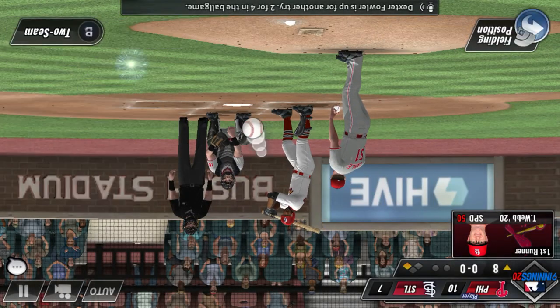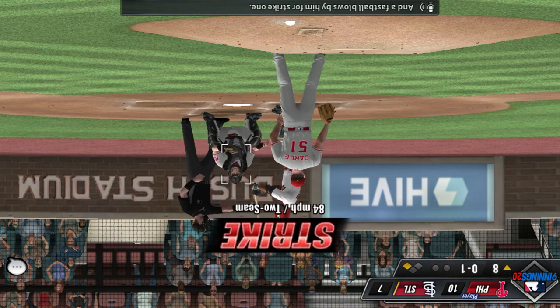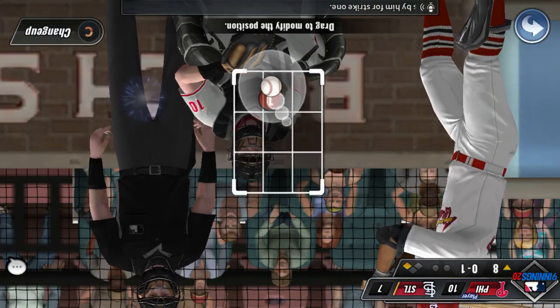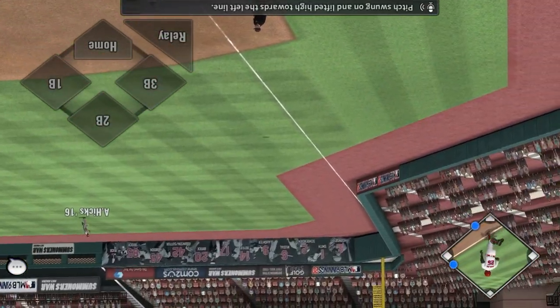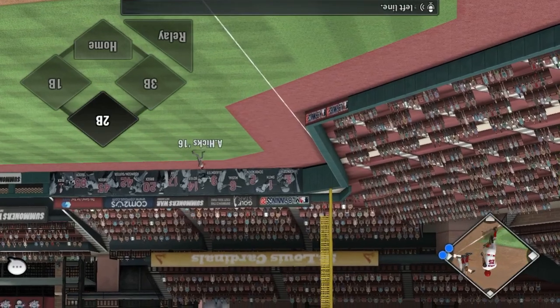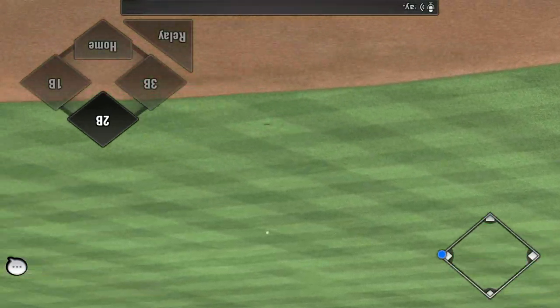Dexter Fowler is up for another try. 2-for-4 in the ballgame. And a fastball blows by him for strike one. Into the windup, here comes the 0-1. Pitch swung on and lifted high towards the left line. Hicks will put this away. One away.